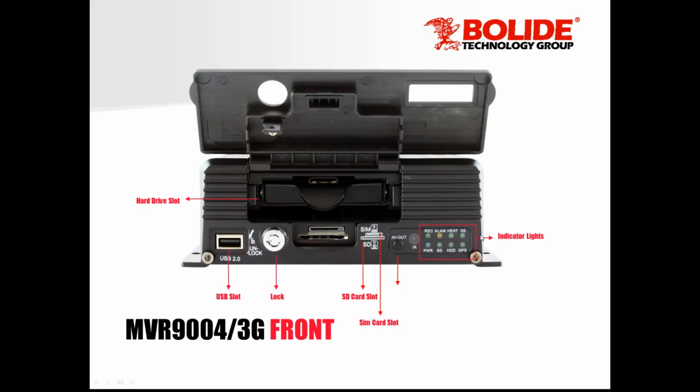Also, you've got your indicator lights, and you have an audio video out. What is that for, Mike? Yeah, so audio video out is basically for programming and configuration. As you can see, when the latch is closed, you don't have access to that audio video slot, but it comes in really handy when you have to do some configurations. You can lock it up and not worry about anybody getting to that video.